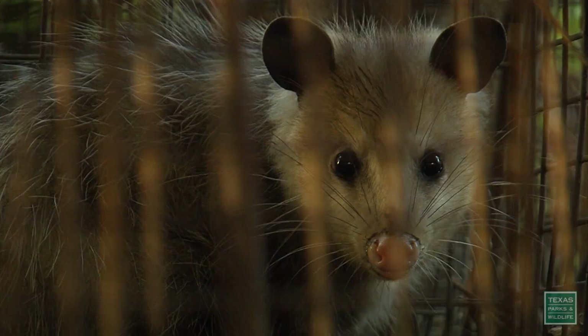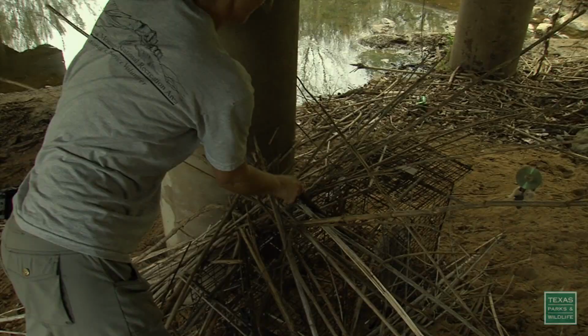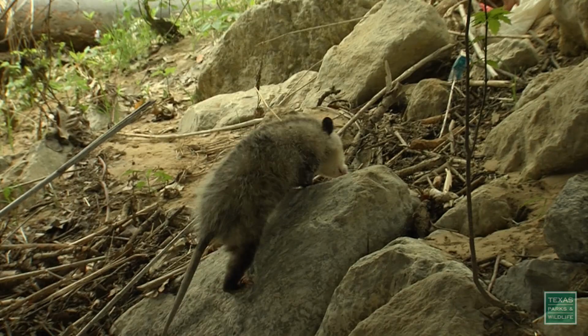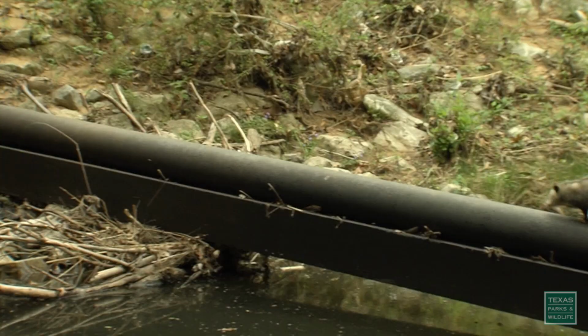Oh, little possum. I'm just kind of convincing this guy to go on about his morning. The bar's closed. And there he goes. When you're trying to catch certain types of animals, you're always at risk of catching bycatch species. Bye-bye, dude. Don't come back.